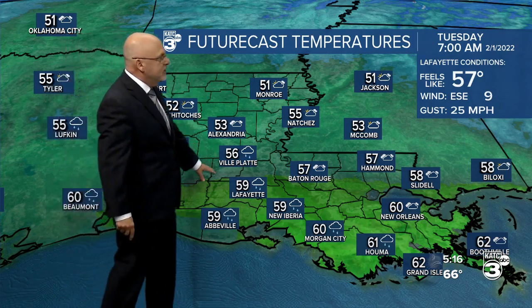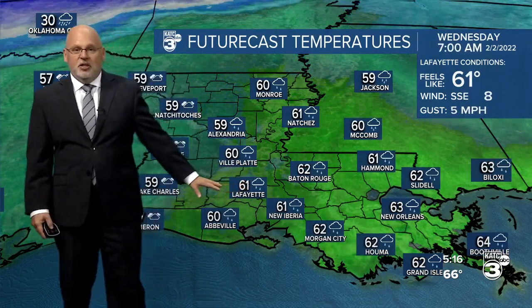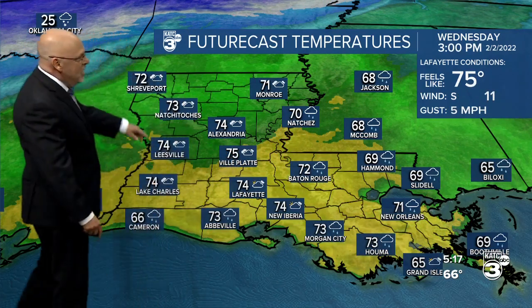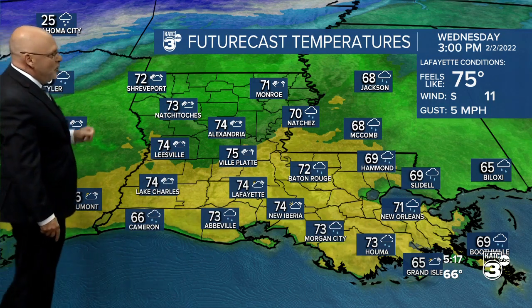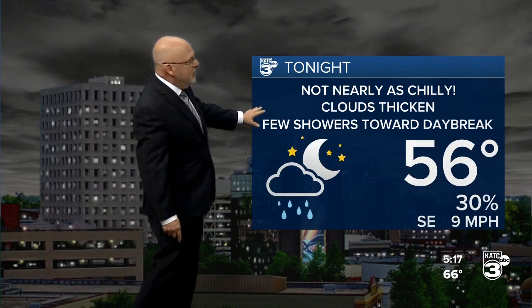Temperatures mid to upper 50s by tomorrow morning, upper 60s tomorrow afternoon. We hold in the 60s tomorrow night, and we'll be basking in mid 70s as we head into Wednesday. But notice not too far away, you get up to Oklahoma City, 25 degrees and a wintry mix up there. And we're not going to get into the 20s, but certainly we're going to get a lot colder later this week.